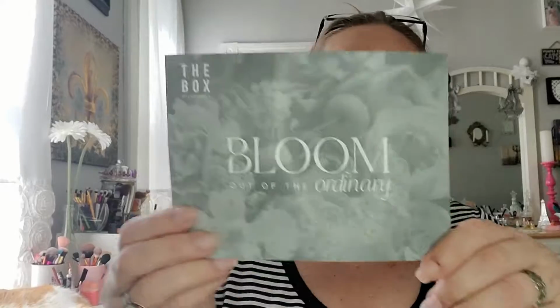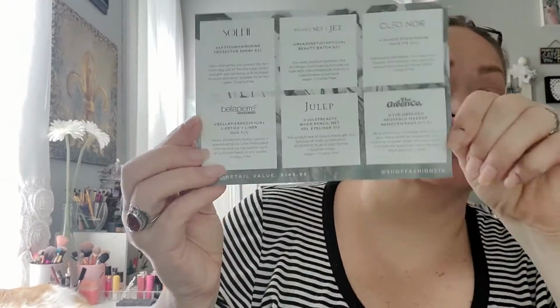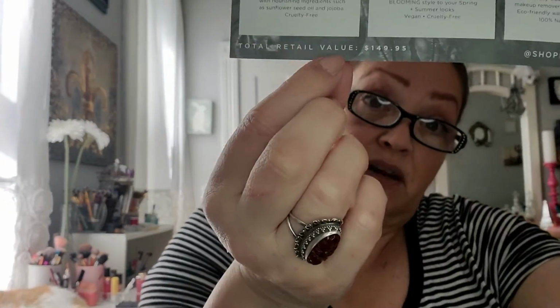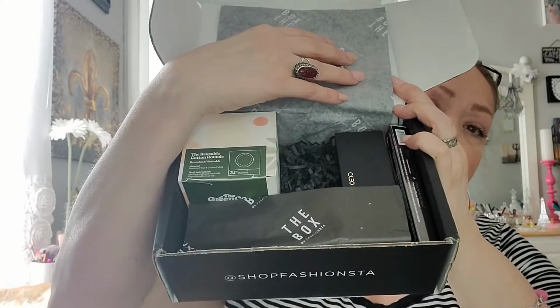This month, the theme is Bloom. Bloom out of the ordinary. There we go. And then we've got 6 items with a brief description and pricing. And our box total, I never noticed until last month that it's printed here down at the bottom, so I don't have to add it all up. That's kind of nice. Okay. I took the little paper crinklies out yesterday when I got it. There you go. That's what everything looks like when you get it.